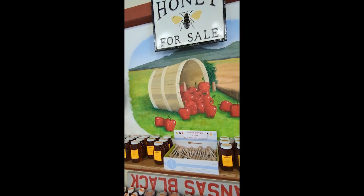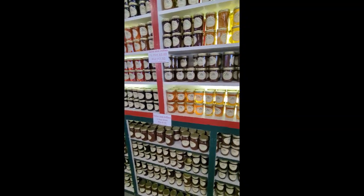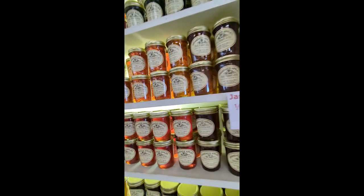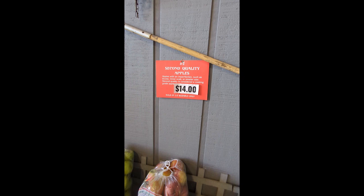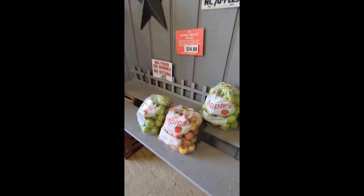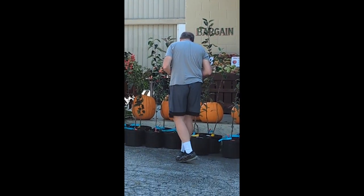So if you're wanting to take a trip up to Hendersonville to hit up some of the orchards, this place did not disappoint. I picked up a few items, including one of the jams I can't wait to try. I also snagged a couple of these right here that were in the bargain bin. These are called seconds. These are great for canning and baking and even drying. Then we headed over to the heirloom apple orchard, and that's where we are now. They have recently had a name change, so let's see what they have.